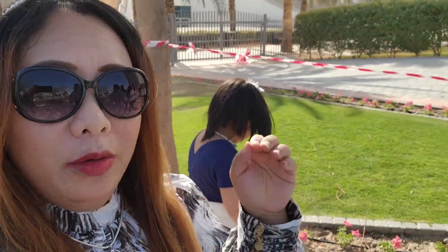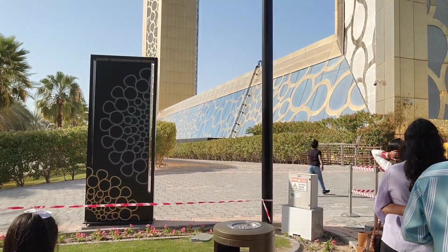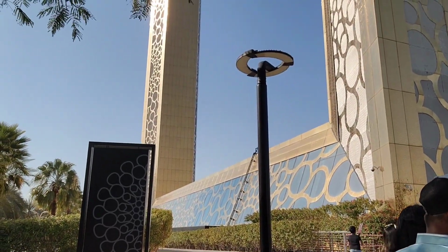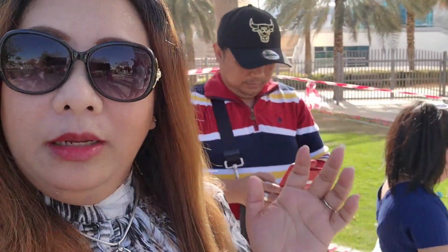Okay guys, we're almost near to the entrance. This one is the bathroom. It's a long queue, but hopefully it's worth the wait to see one of the best tourist spots here in Dubai. So, see you guys!